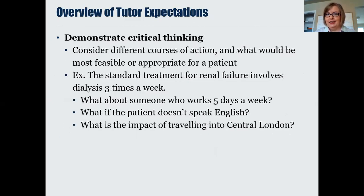So one of the key things tutors want is for you to demonstrate critical thinking. So critical thinking helps us translate our teaching and what we've learned and adapt that, translate that to providing care for a patient. So with the example that we have here, I'll just give you a second to look at that. This is the type of thing that tutors are expecting with critical thinking.